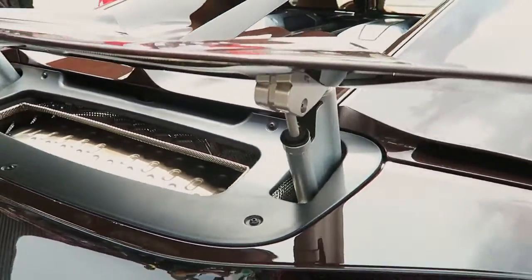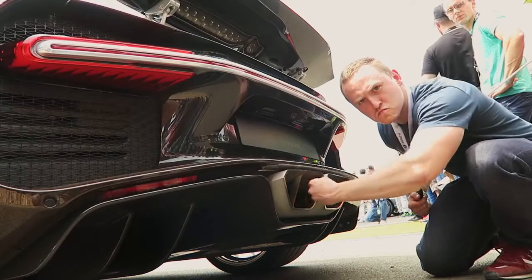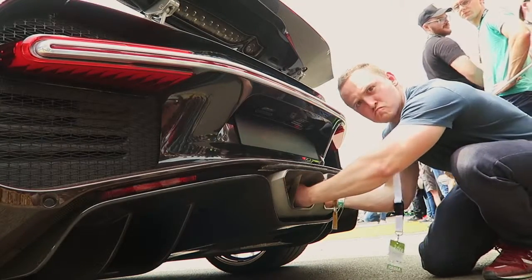So the first question is, does the Chiron pass the all-important car throttle fist test? Yup, with flying colours.